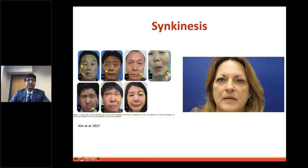What's shown in the second figure is this gentleman raising his eyebrows. He has the intended motion of raising the eyebrows, but you have the unintended motion of lifting the corner of the mouth. So synkinesis develops during the process of nerve recovery or nerve injury.